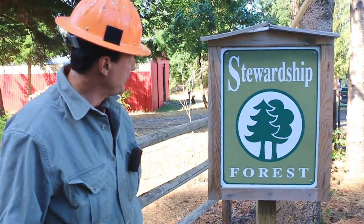So this sign you see here was given to me by the state, and what it signifies is that we have agreed to and promised to maintain a stewardship forest. That's maintaining a forest or a stand of timber that uses the best practices. A sustainable forest, one that we can take things from, but we're not taking without giving back. And the giving back means getting rid of invasive species that don't belong, introducing species that would have been here had they not been wiped out or almost wiped out by the last century of poor logging practices, and all of those things that come with it that contribute to that.